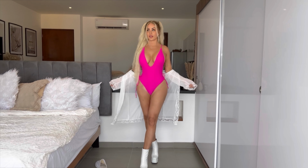I think it's the color, the quality. I think this one is Cupshe, right? Yeah. This bikini is Cupshe. What was the other one? I don't remember. What was the company? Oh, this one. Anyhow, this is Cupshe.